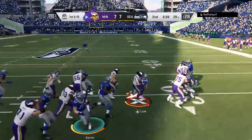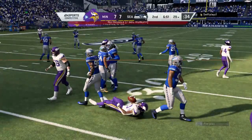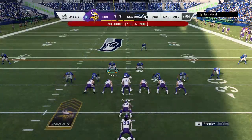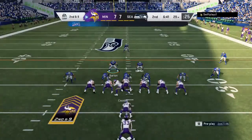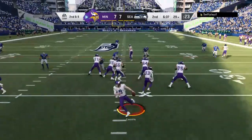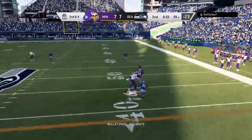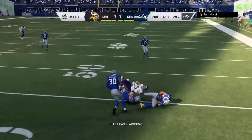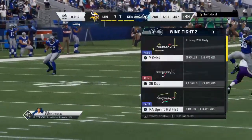They run again on first down. Cook. And not much. Maybe a yard up to the 29. On second and 9, Cousins. Into a double team, and it's intercepted. Picked off by the linebacker, Bobby Wagner.